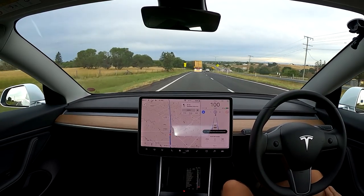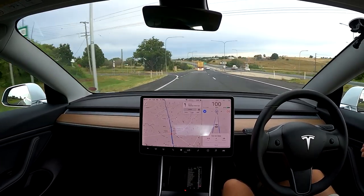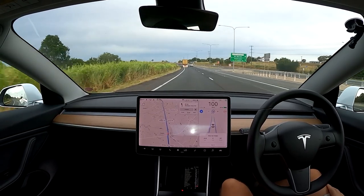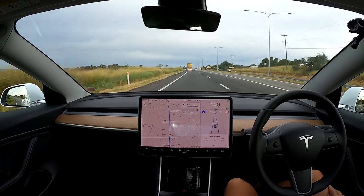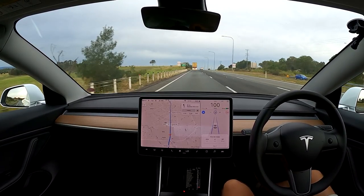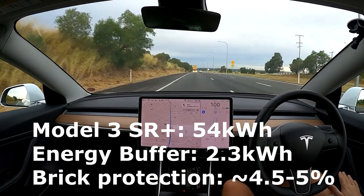It tells me now my nominal full pack in the battery is 50.4 kilowatt hours. So it has dropped 0.3 kilowatt hours. That's the state of health we still have in the battery. I still don't know exactly how this is being calculated or how this all works, because the car's battery is 54 kilowatt hours in total, and then we've got a 2.3 kilowatt hour energy buffer which you can never use.